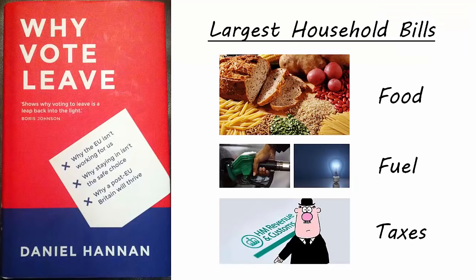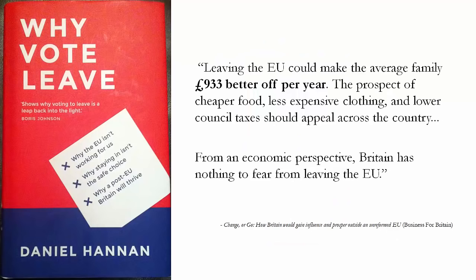What about our household bills? These are necessarily harder to quantify, and people will understandably be jaded by the figures flying back and forth between the Leave and Remain camps. For example, the organisation Business for Britain published a massive 500,000-word study which concluded that the average household might be better off by £933 a year as a result of lower prices outside the EU. But with pro-EU groups claiming the opposite, readers will naturally be cynical.